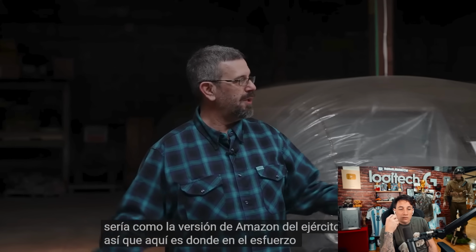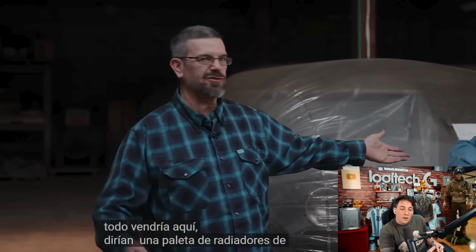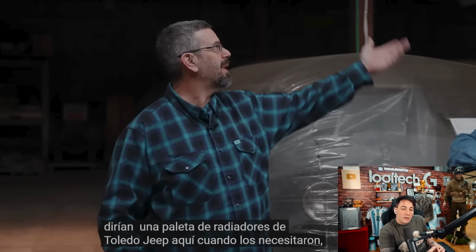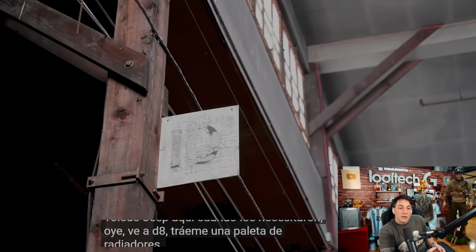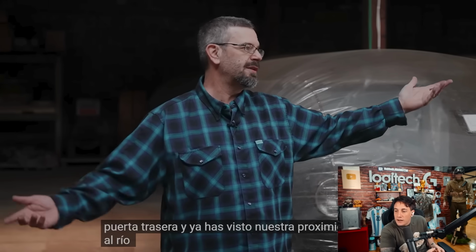So this is where, in the World War II effort, everything would come here. They would put, say, a pallet of radiators from Toledo Jeep here. When they needed them, hey, go to D18, get me a pallet of radiators, and they would go out the back door, and you've seen our proximity to the river, and then they would ship.